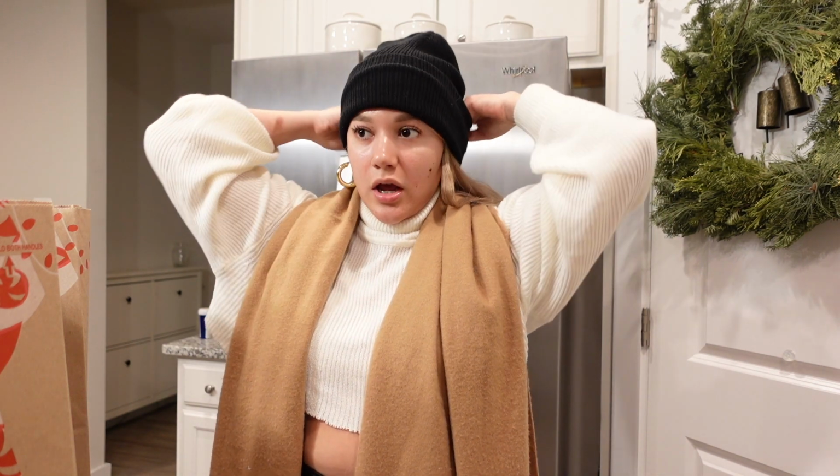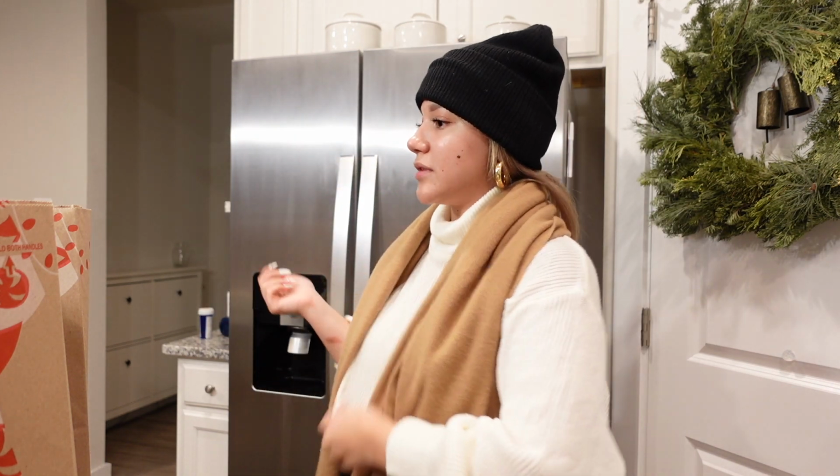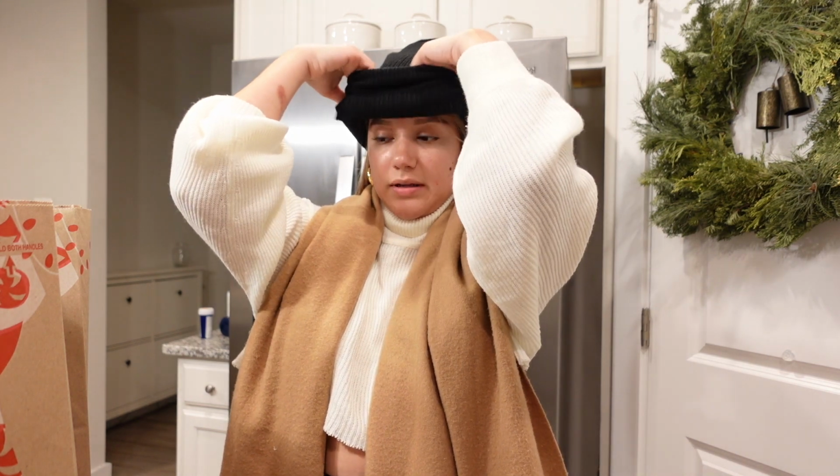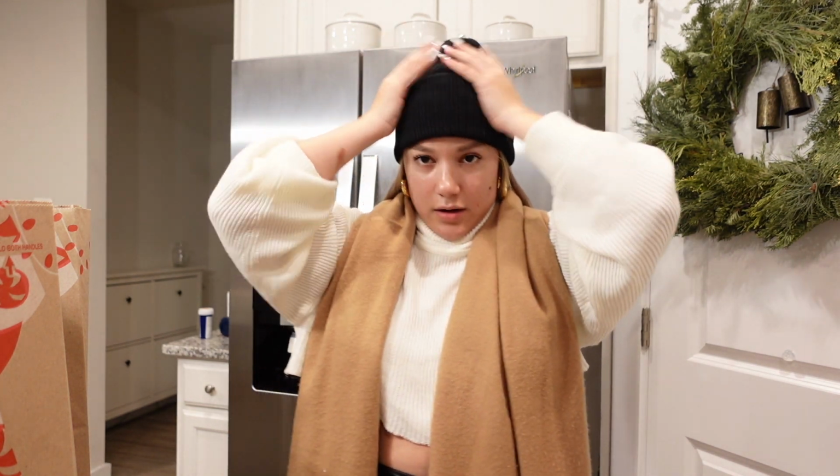So I'm home now and I just finished cleaning the fridge out. I put all of the expired food out. I cleaned and wiped down the fridge. So I'm about to put all the food away. But I wanted to show you guys a few of the things that I picked up that are just my Trader Joe's favorites.